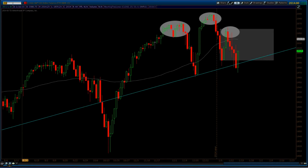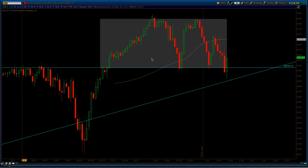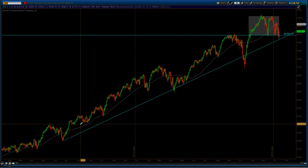Now, the next one we're going to look at is the NASDAQ, and it's a very similar pattern where we bounced right off of that trend line support. Okay, so you can see the trend line that was put in.